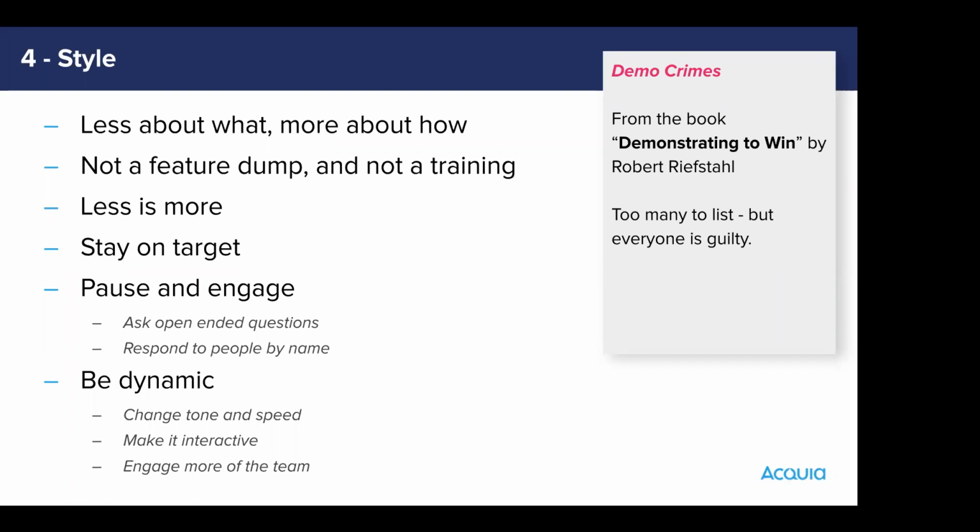So we want to vary the tone of our voice. We want to vary the speed that we're speaking. We want to find places to leave those pauses, to ask those questions, making it interactive, engage that team, really kind of make it more of a dynamic experience instead of just a passive one. So really, really important things to work and practice on.